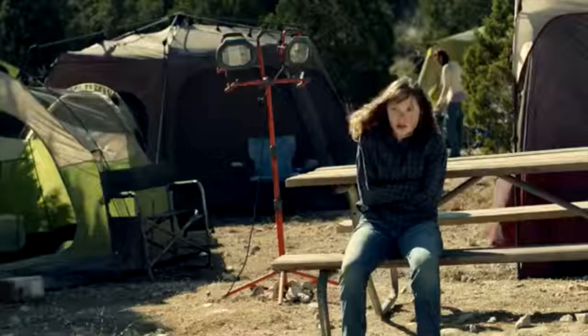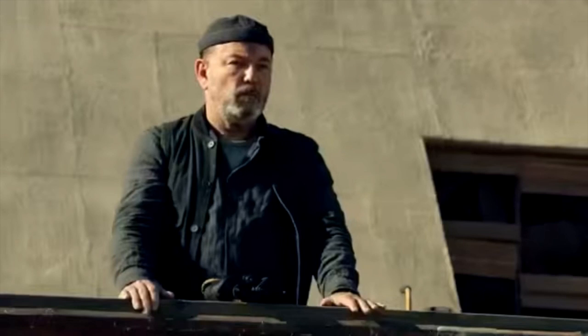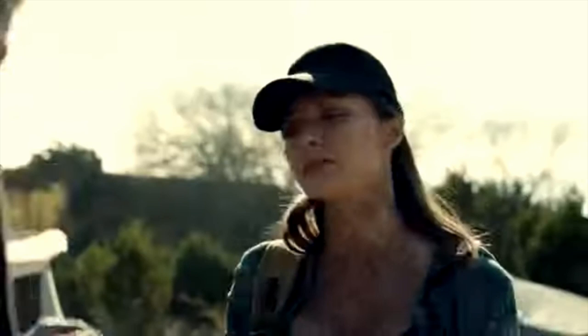But I'm not gonna start a rant here. I just hope that Dakota is not like a Charlie 2.0. That's all I'm gonna say. And then we have this shot of walkers approaching, and then this shot of Danny seeing or realizing that the walkers are there. And then this shot of Dwight trying to talk to Sherry. Sherry ignores him. Not sure what's up with Sherry.